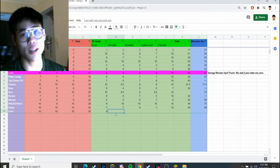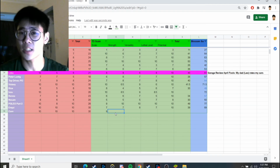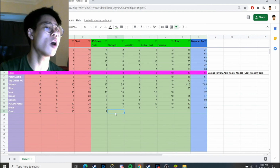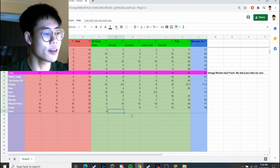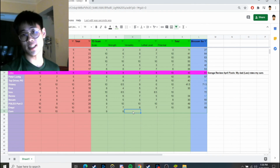Moving on to strength, it's definitely a very strong garage, right? Maxed out cars left, right, and center, but you are missing some key ultra rares. We did see that, so I can't give you a perfect score on that, but I can give you an 8.